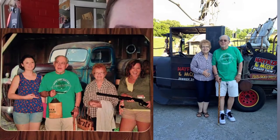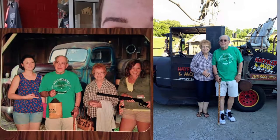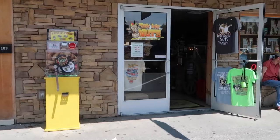Honestly, one of my favorite parts of coming down here is just stopping at all the stores that are on the strip. So if that interests you, we might stop in a couple of stores today, but we're getting ready to go and watch the Hatfield McCoy dinner show. We're going to the lunch version, so we'll be there pretty soon, but we might stop in a couple more stores first. We watched it once before, but that was in 2015, so it'll be fun.